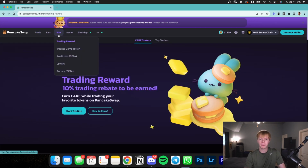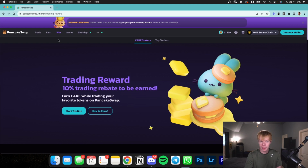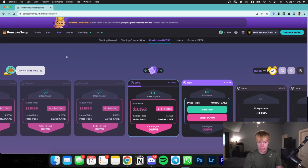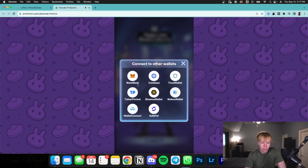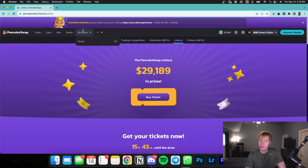They also have a ton of different make-money games that you can play on the platform. One of them is simply a trading reward one, where you get trading rebates for trading your favorite assets. They also have trading competitions and of course prediction games, where you can predict the price of a specific asset, if it's going to go up or down, and you can earn Cake for doing so. On top of that, you can enter into their lottery if you wish to do so as well. They also have their own game known as Pancake Protectors, and I'm not going to go too in depth into that. I'll leave that to you guys to check out.